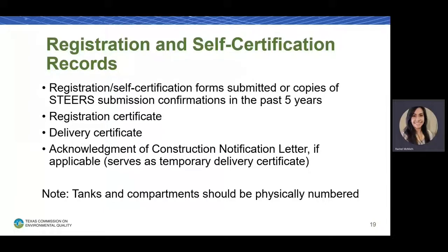If you have a new system or are bringing tanks that were temporarily out of service back into service, you must submit a construction notification. Registration will send an acknowledgement letter, which will serve as a temporary delivery authorization. A temporary delivery authorization is good for 90 days from the first delivery. Becky will go over construction notifications later.